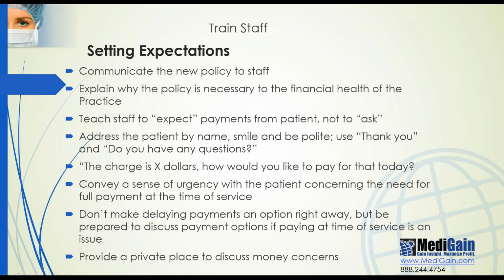So again, don't make delaying payments or going on a payment plan an option right away. There may be times when you do need to set up a payment plan for somebody when they simply cannot pay or don't have the ability to, and you're going to provide them care anyway. Make sure that's not just offered up right away. I always like to provide a private place to discuss any financial concerns, and sometimes that's as simple as having the office manager's office available, so that you don't have somebody talking about their inability to pay or their need of some assistance right at the front desk where there are people checking in and checking out.